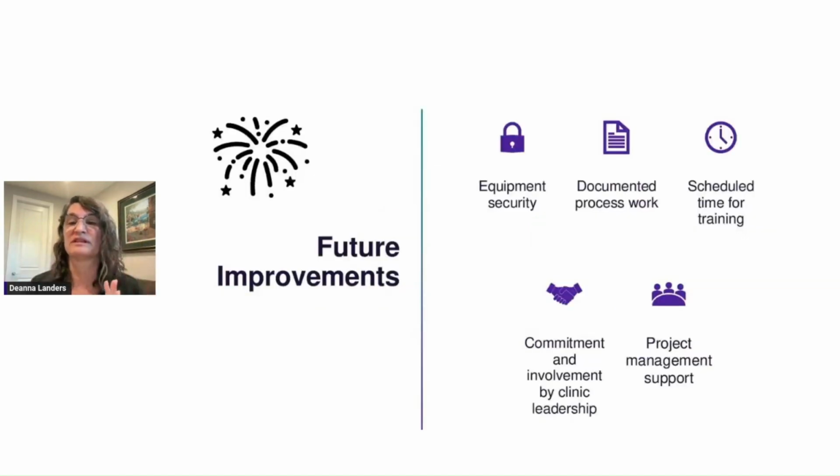These are fireworks on the left. Future improvements. We're going to improve security so all of the equipment gets there. We're going to document the process work so that it's more consistent. We've talked about it, they're doing it, but it needs to be documented. We need to actually schedule that time for training instead of just letting it happen. Help identify the commitment from the leadership, make sure that that's in place before they go. And then, yay, project management support. This is most fantastic. I didn't put that in.